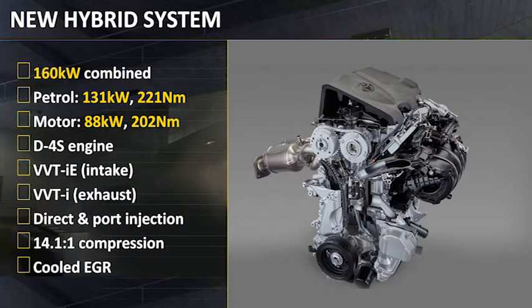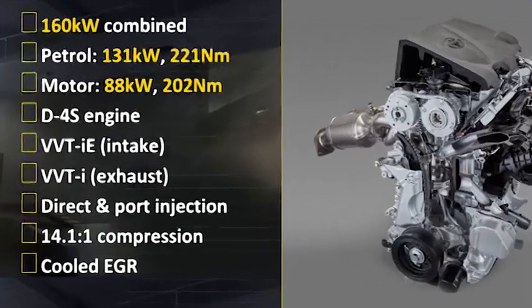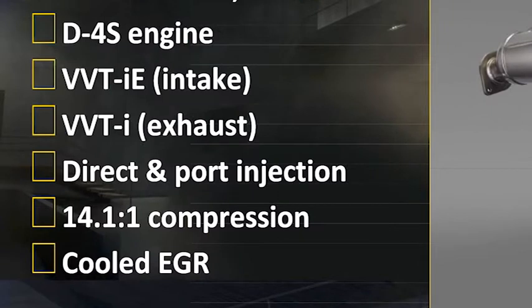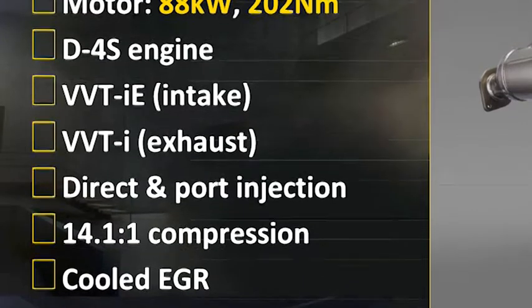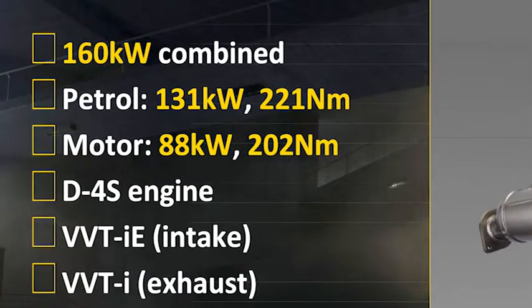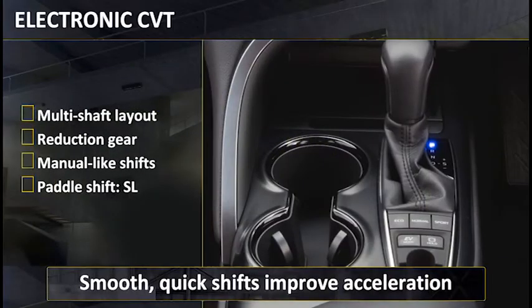Toyota tells us that the powertrain for the hybrid vehicle is all new. The petrol engine is also a 2.5-litre four-cylinder. If it's new and better, I don't know why they don't use it in the base model. Still, it has about the same horsepower as the non-hybrid version, but the electric system gives a combined power output of 160 kilowatts. The hybrid comes with a CVT gearbox.